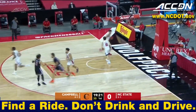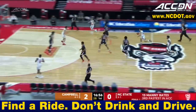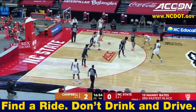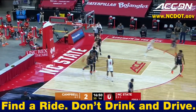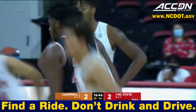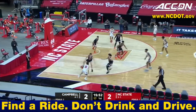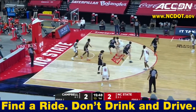Pull up, pop, and it goes down. A great start for the Fighting Camels on the road. Was block number 100, fastest ACC player to 100 career blocks in more than 20 years. And on the other end, Jericole Hellems opens the scoring for the Wolfpack. I'm so impressed by the work that he has put in, and I'm not surprised by the block shot number.